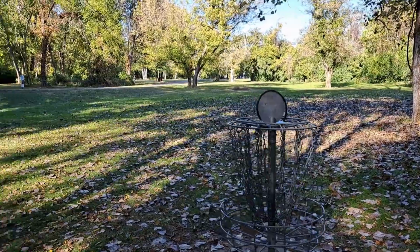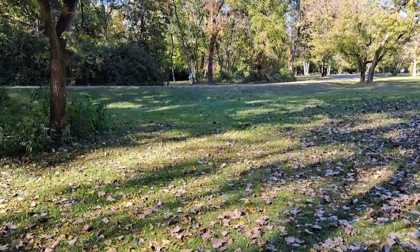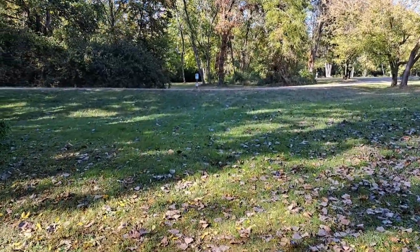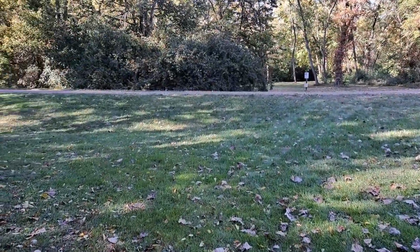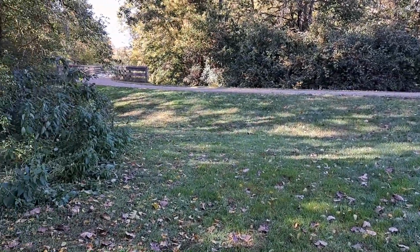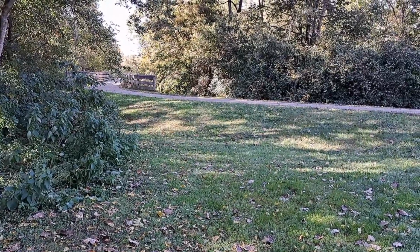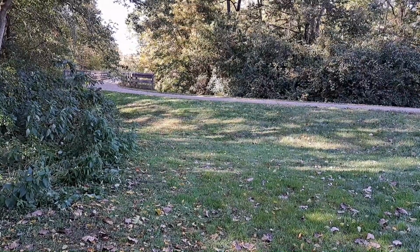Now, one downside to this course is where the course finishes, which is back here, is not really anywhere close to the parking lot and the first tee. So to get back to the parking lot, we are going to have to walk back across the bridge, and probably about 1,000 feet total back across the bridge and down the bike path to get back to the parking lot. So I'm going to do that.